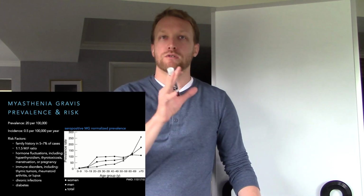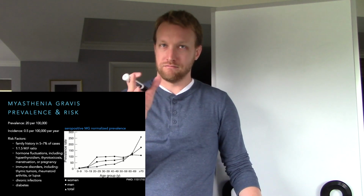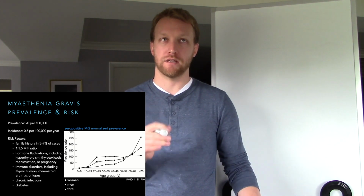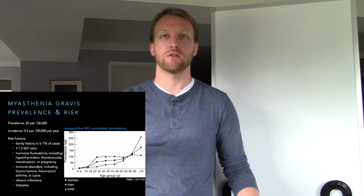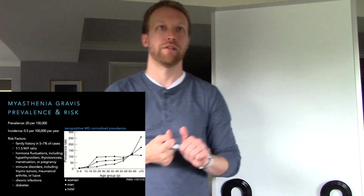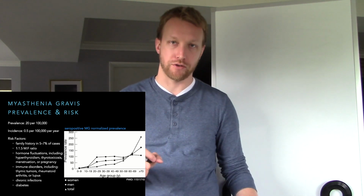So you can see in the sort of 20s to in the 50s, women are more commonly going to have myasthenia gravis than men. Only when you get in the very advanced age groups do you see men overtake women, but there's so few people in that age group. As a whole, we see more women affected than men. A very common risk factor here are going to be disorders of the thymus. So either hyperplasia or thymomas are going to then increase the risk of myasthenia gravis. And in the majority of cases of myasthenia gravis, you see some sort of abnormal growth in the thymus.